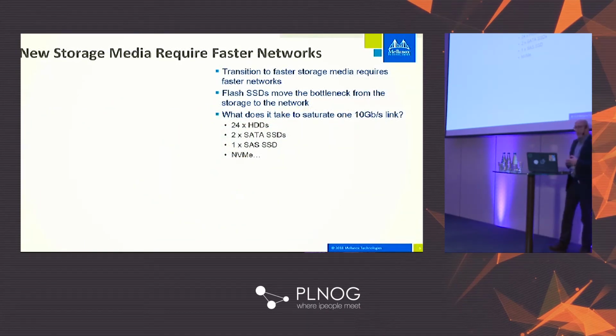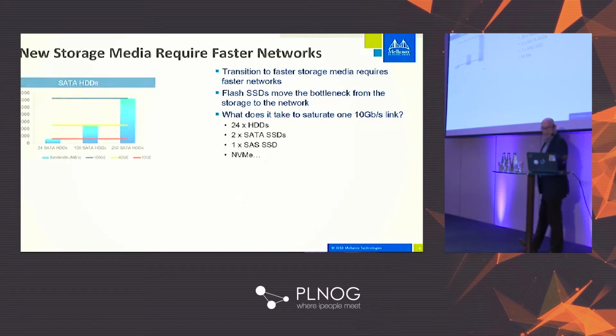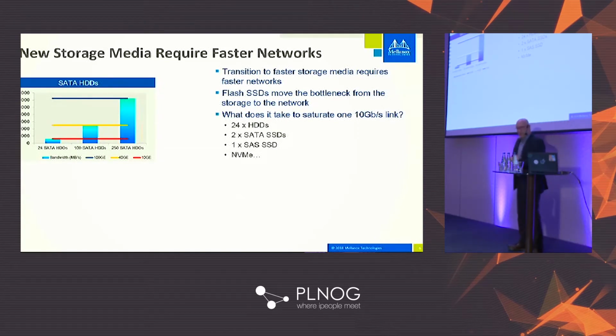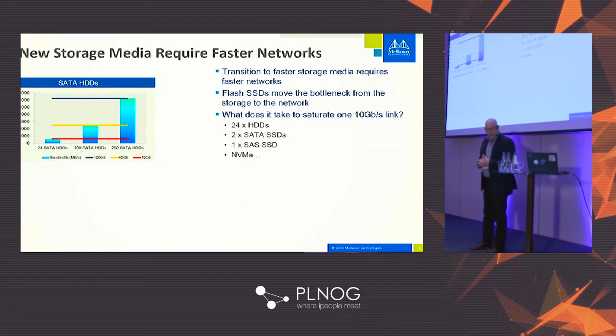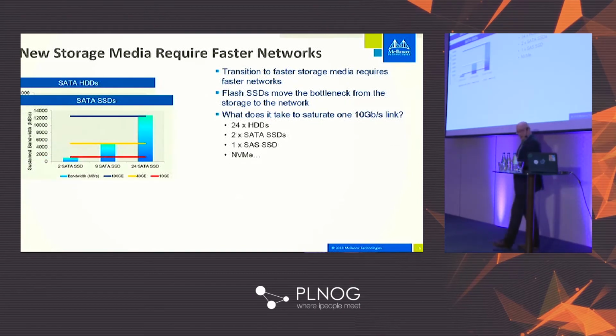Just to give you some examples of what is really needed, the new storage media would need faster and faster networks. And just starting with the typical traditional hard drive, you see over there that a traditional hard drive has no problems running at 10 gigabit, because with 24 hard drives, you are just likely to saturate a 10 gig link. So if you have a storage network, 10 gigabit usually is okay for your storage servers. It does not place any impact, and there is no challenge and no issues.